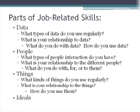I use markers. So what type of things do you use regularly? The relationship question is answering how do you use them. I have a different relationship with my computer than our IT guys do. I turn it on and I type on it. Our IT guys fix them, program them, set them up, take them down.